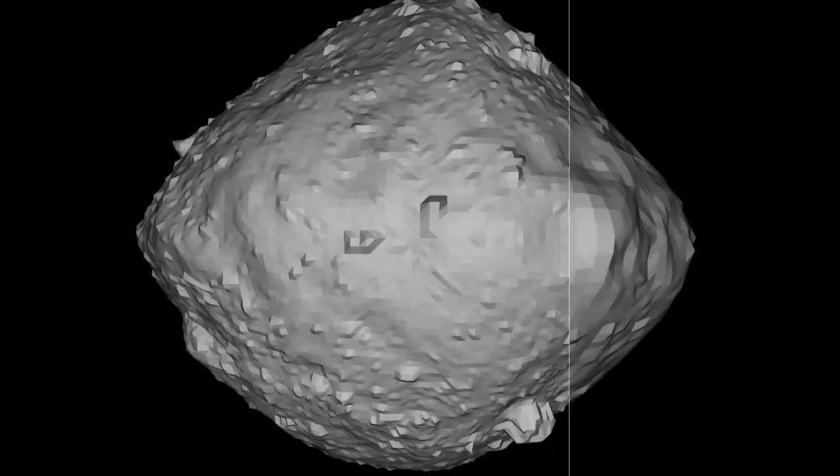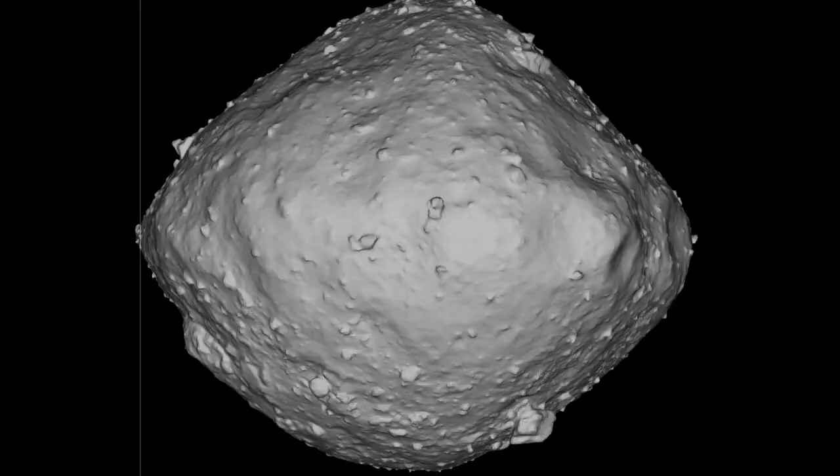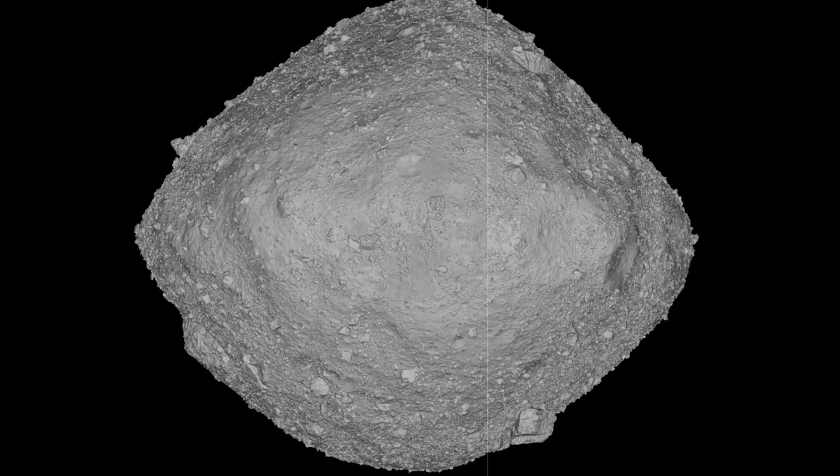A lot of effort, but it looks like a very seamless map of Bennu. It's also the finest spatial scale that we have ever mapped a planetary object, which is pretty impressive.